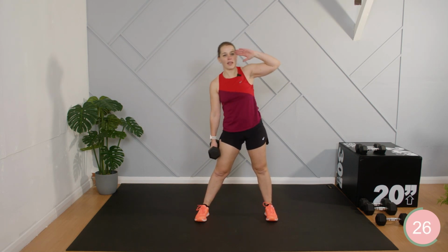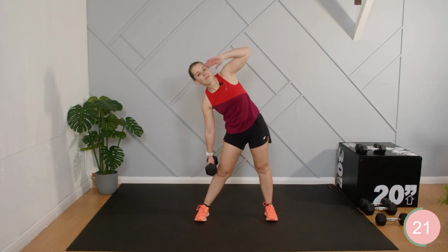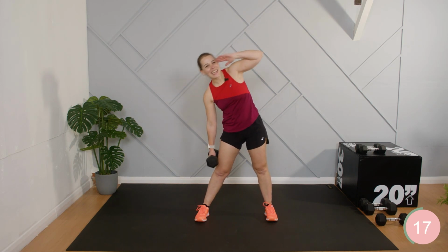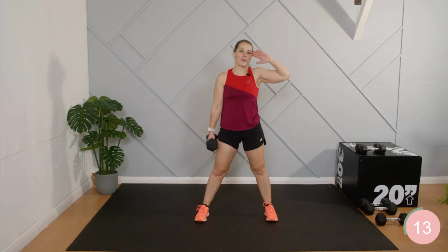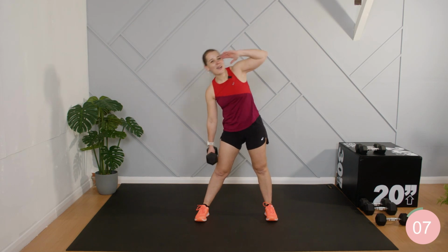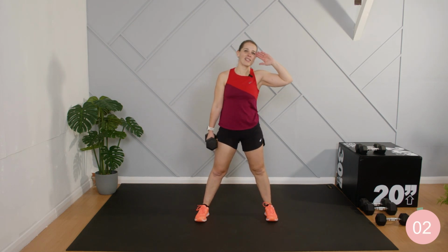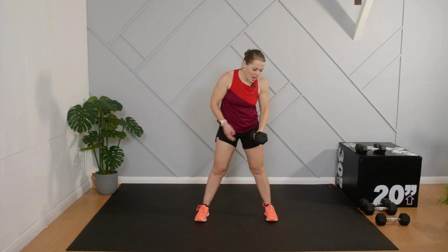Keep it going. We've got our little cool down next, so stay with me to the bitter end. I mean that in the best way. It won't be bitter. Sweet. The sweet end. Doesn't have the same ring to it though, does it? Keep it going. 5, 4, 3, 2, 1. Finish the one you're on. One more side.